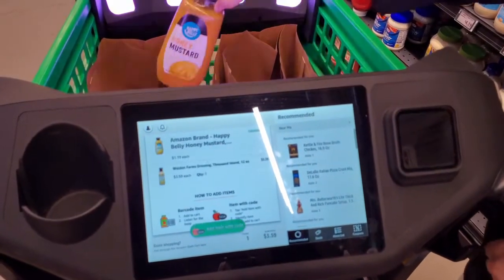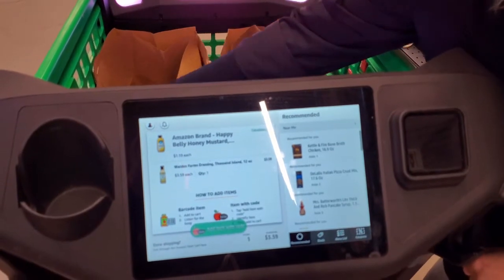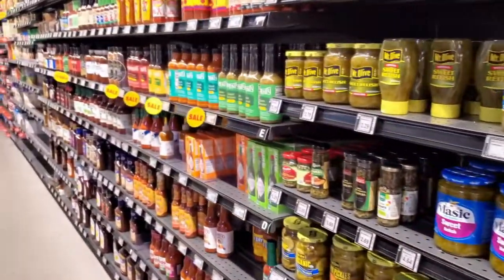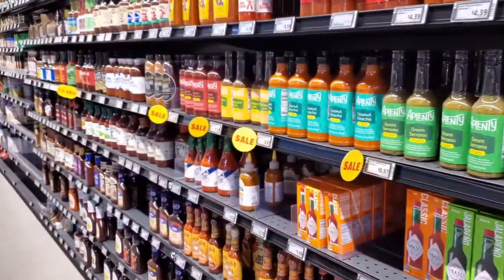To show you one more time, you just take your item, place it in the bag or the cart. The cameras will light up and scan the item and automatically calculate it on the screen.